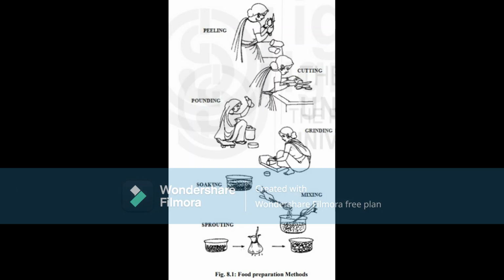Food is prepared and cooked to make it nutritious, attractive and tasty. Figure 8.1, Food Preparation Methods. Look at the screen for table content.